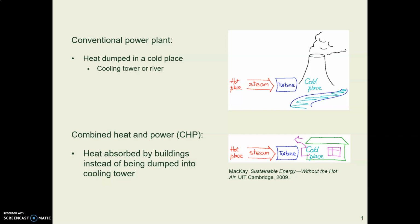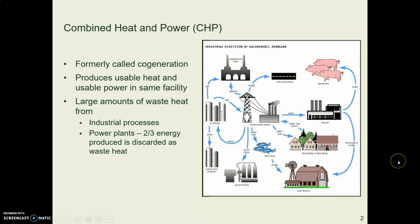Combined heat and power, we call it CHP for short, uses that waste heat to do something useful. You might have heard CHP referred to as cogeneration. That's what people used to call it. And the idea is that if you're producing heat, you might as well use it to produce power. Or if you're producing power, you might as well use it to produce heat.